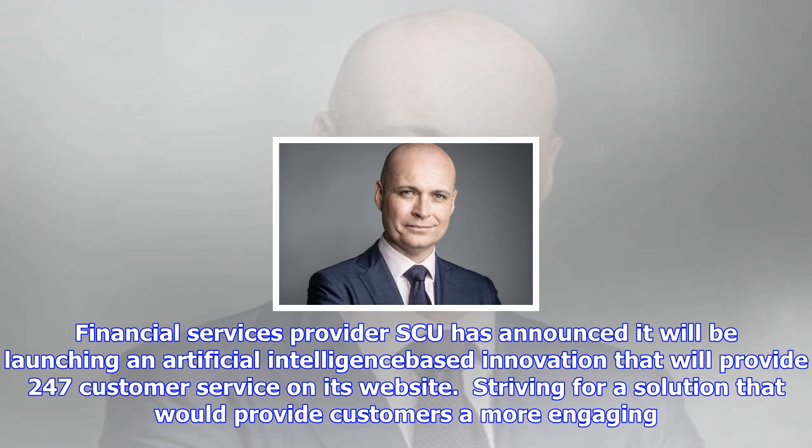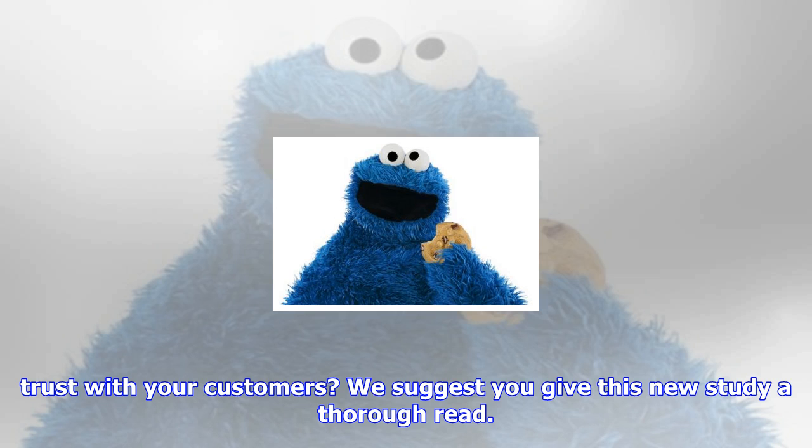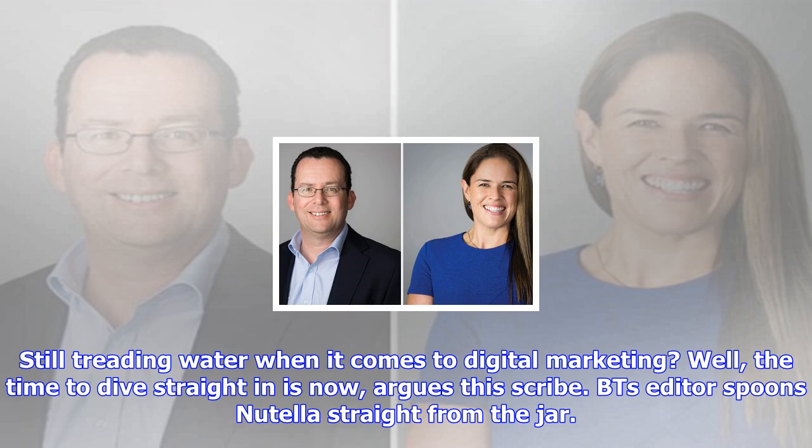Financial services provider SCU has announced it will be launching an artificial intelligence-based innovation that will provide 24/7 customer service on its website, striving for a solution that would provide customers a more engaging experience online. SCU partnered with Sydney-based fintech company Epicton to implement a unique platform that is set to bridge the gap between human interaction and online. Failing miserably at building trust with your customers? We suggest you give this new study a thorough read.